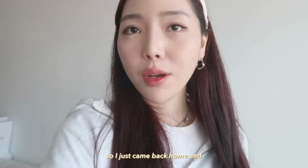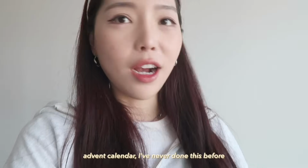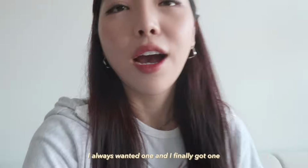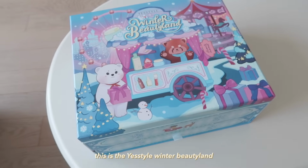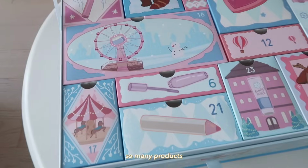So I just came back home and I wanted to show you my first advent calendar. I've never done this before. I would see this all the time every holiday season and I always wanted one and I finally got one. This is the YESSTYLE Winter Beautyland advent calendar and it has basically so many products.